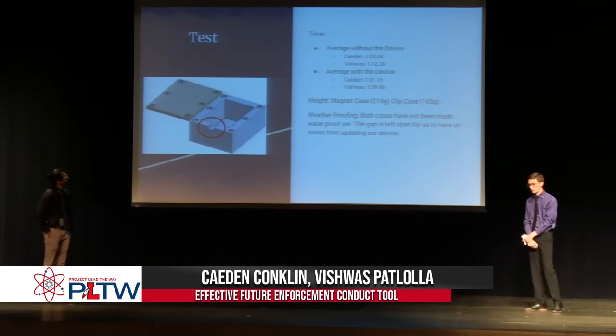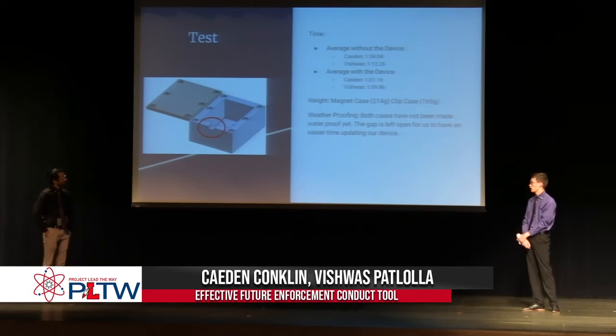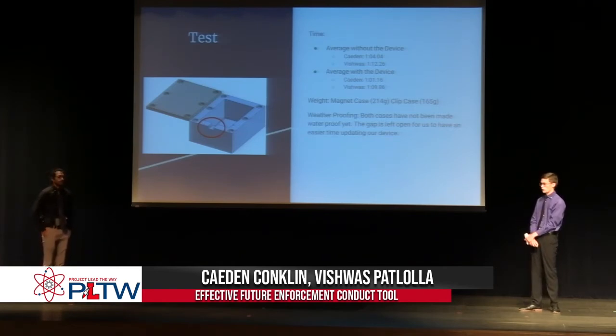Finally, we come to weatherproofing. Right now, both cases are unfortunately not waterproof yet, and as you can see in the picture, it is because of that gap there. That is left open for the wires, and once we finish our design, we can fully fill that in, but right now we're leaving it open for ease of use and changing our design if need be.